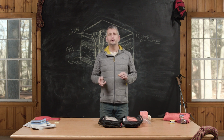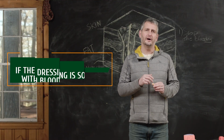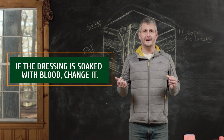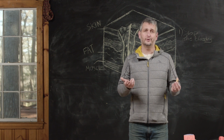If the pad that you have on there becomes soaked with blood, the bleeding comes through, take it off. Put a new one on. The idea of leaving the pad on and putting other ones on top is wrong. If the dressing is soaked with blood, remove it. You're not going to remove the scab that's starting to form or the clot that's starting to form. If it's still bleeding, there's no clotting. Take it off, put a fresh one on.